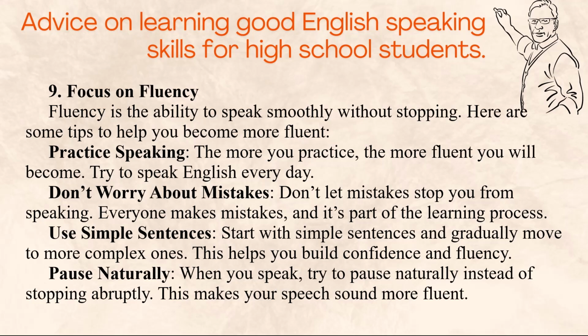Start with simple sentences and gradually move to more complex ones. This helps you build confidence and fluency. Pause naturally. When you speak, try to pause naturally instead of stopping abruptly. This makes your speech sound more fluent.